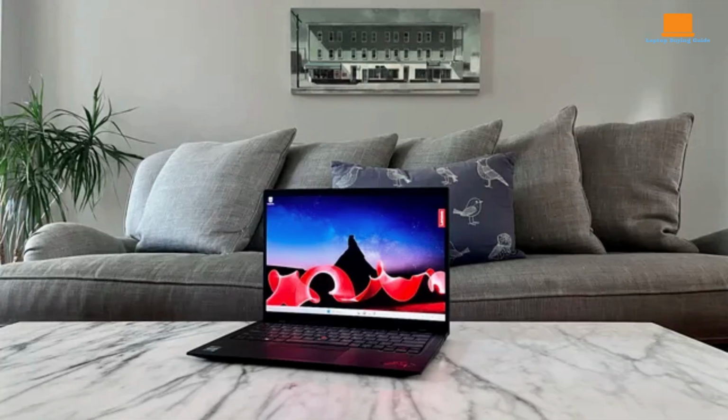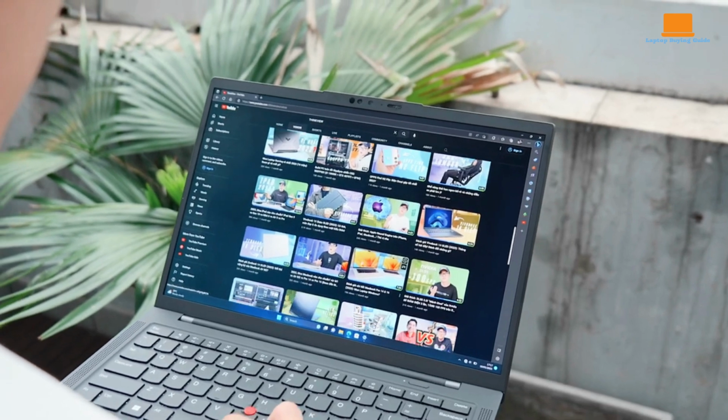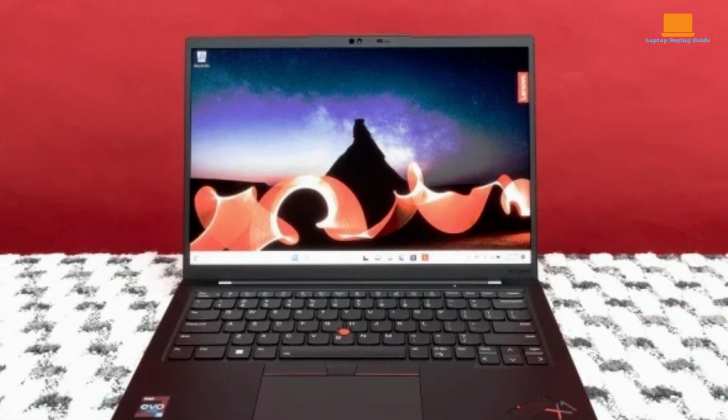The baseline 1920 by 1200 IPS panel provides adequate performance for most users, but those seeking higher resolution or superior color accuracy can opt for the 2.2K IPS or 2.8K OLED alternatives. The anti-glare coating on the touch display enhances visibility in various lighting conditions.